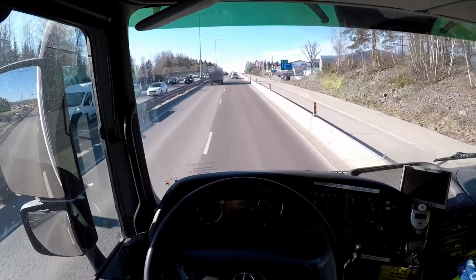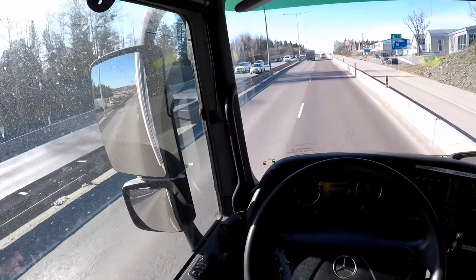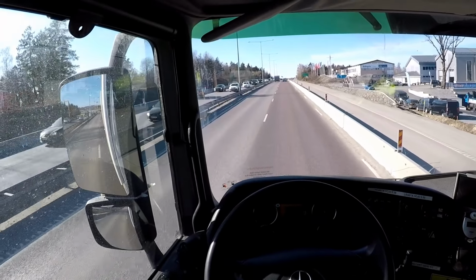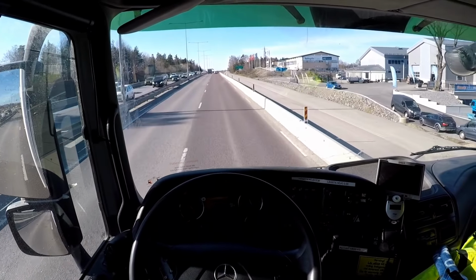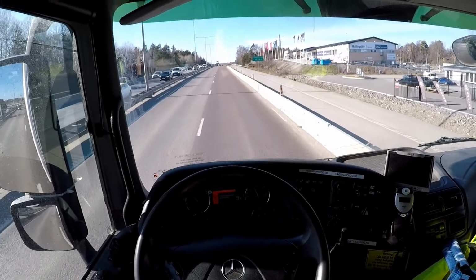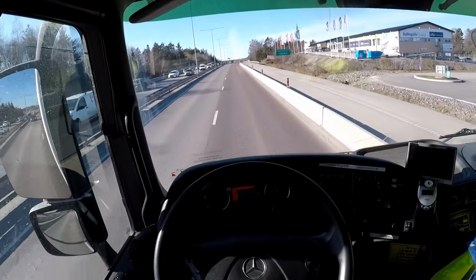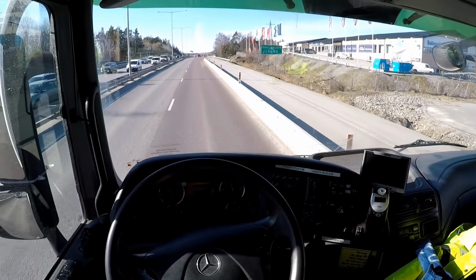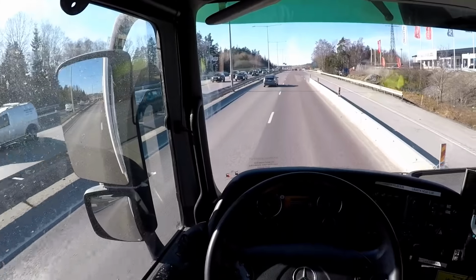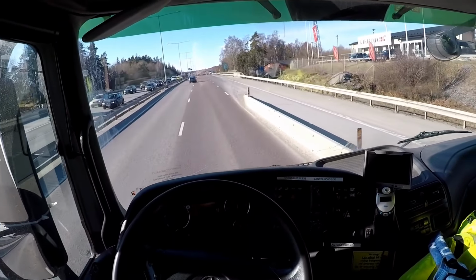We were at 1,000 RPMs there, so yeah, ninth gear. Should have just switched down earlier. But here we go. 39 kilometers an hour. Man, this truck is so powerful, huh? So freaking good.